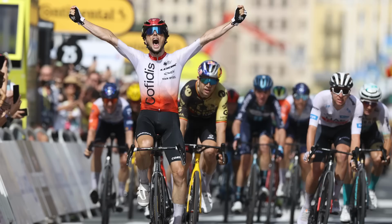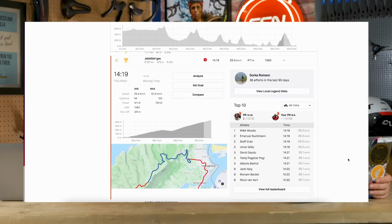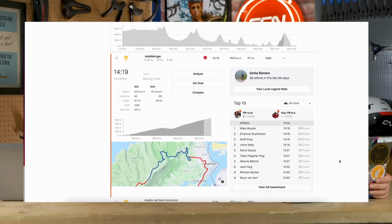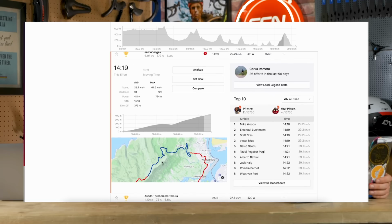But on to stage 2 that he won. Again, that was a brutal stage, really high pace, and they reached the final climb, the Jaizkibel, before the drop down into San Sebastian. We can see from Strava that the pace was ferocious, and in order to win the stage, he had to make the selection and be in that front group again, which contained Pogacar and Vingegaard and all the other guys.